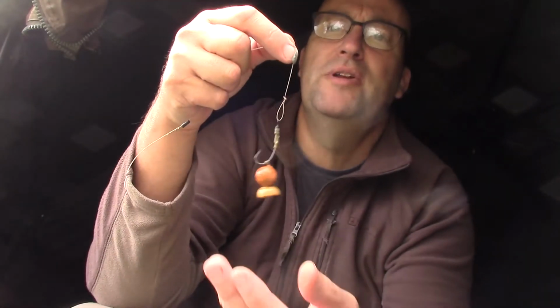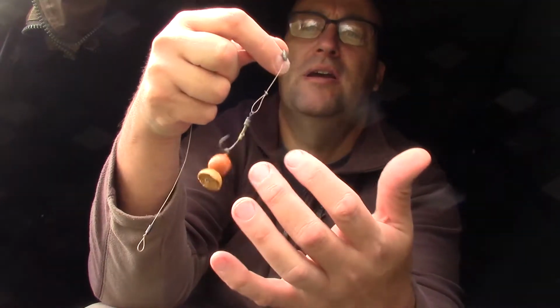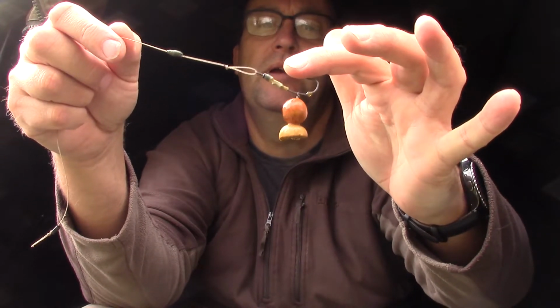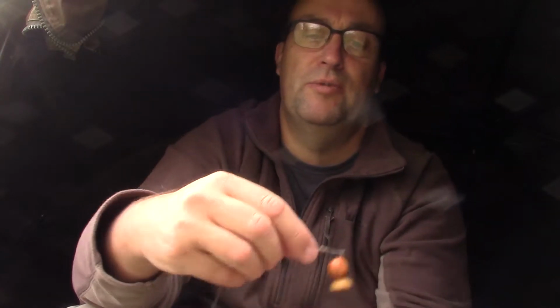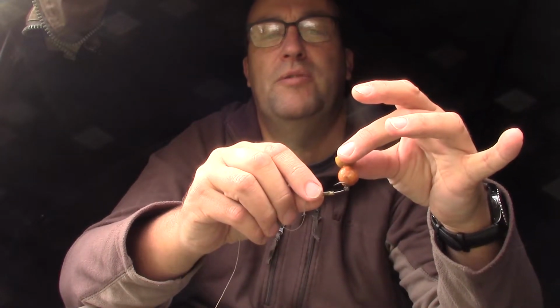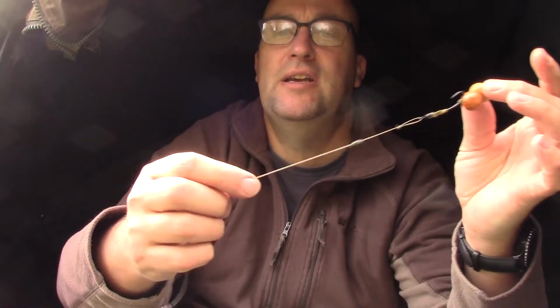Now rig wise, I'm going to use the same rig I've been using, what they call the German rig, I guess. Basically a bottom bait Ronnie. So it's bottom bait with half a pop up, made so it's just wafting above the hook when it's on the bottom. The bottom hook stays on the bottom, and the bait's just sit proud of the bottom. A little bit of a loop to give it some movement, a bit of putty.